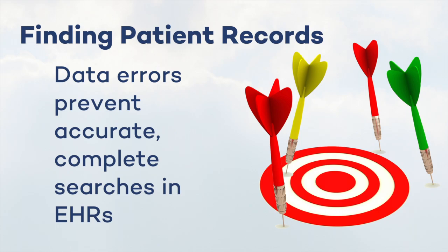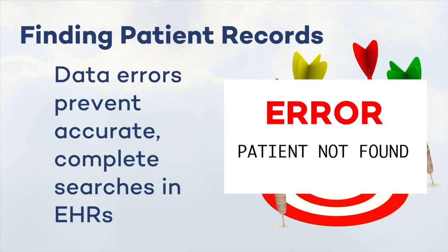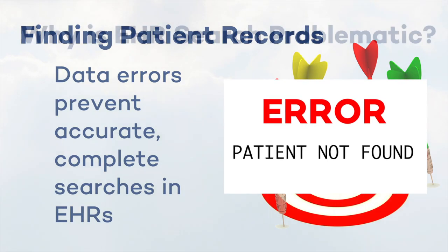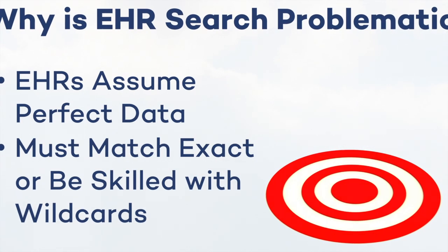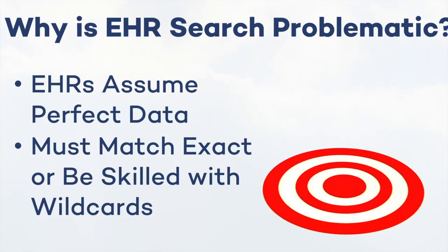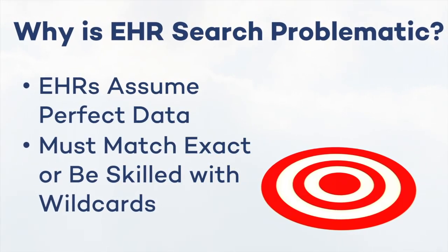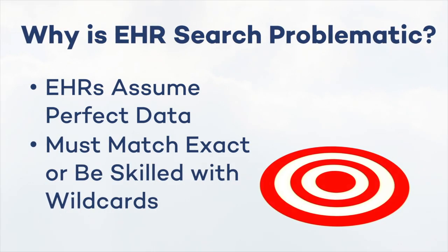So if the match is not exact in the MPI or what you type in, and the search information doesn't match perfectly, the EHR search will not produce results. It fails. This is because EHR search assumes perfect data. It's text only, and that's a huge limitation and the reason for all of our duplicates in the EHRs. EHR search misses the mark.